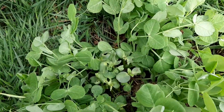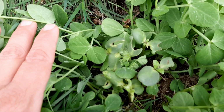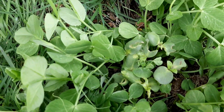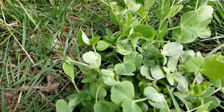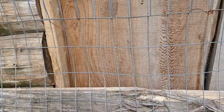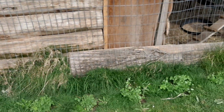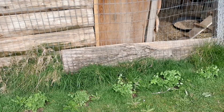Here's a little secret patch that sort of survived. They got a little bit munched on, but they look like they're trying to go, so we might get some sunflowers up here and a whole bunch of peas. So hopefully those will grow up and shade the coop in the summertime and give us a little bit of extra birdseed.